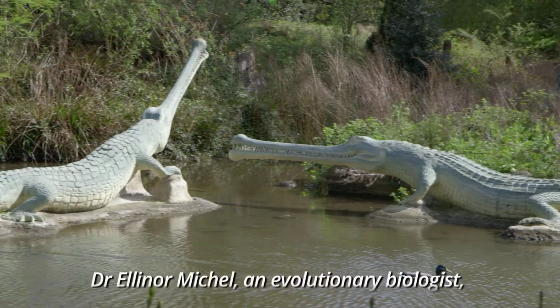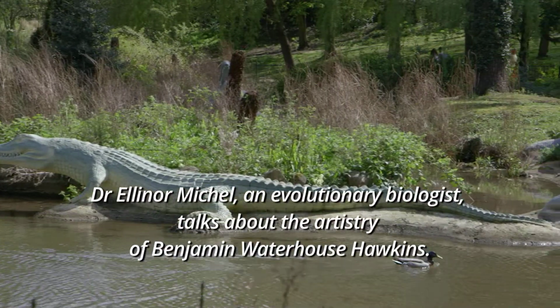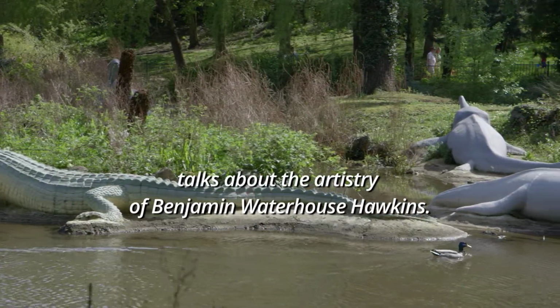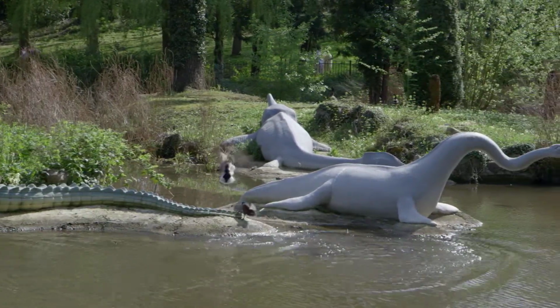Welcome to Dinosaur Island in the middle of Crystal Palace Park. This extraordinary spot was the first place that extinct animals were brought to life in the form of these sculptures that you see behind me.